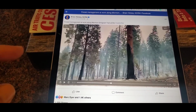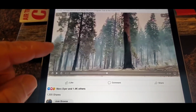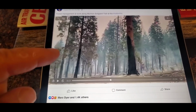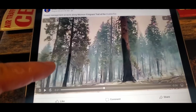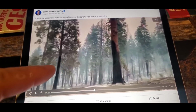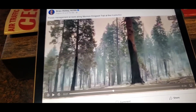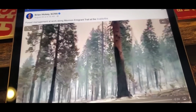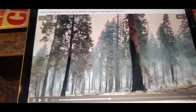And a special shout out to somebody in the media here, Brian Hickey of KCRA, who actually did a little 1-minute clip about the benefits of proper forest management. First time I've seen this in the media here in the Caldor Fire area, Highway 50 area, where he makes a great presentation showing, look how well spaced these trees are and how the fire has just burned through the bottom of the forest and not completely wiped out all of these trees.